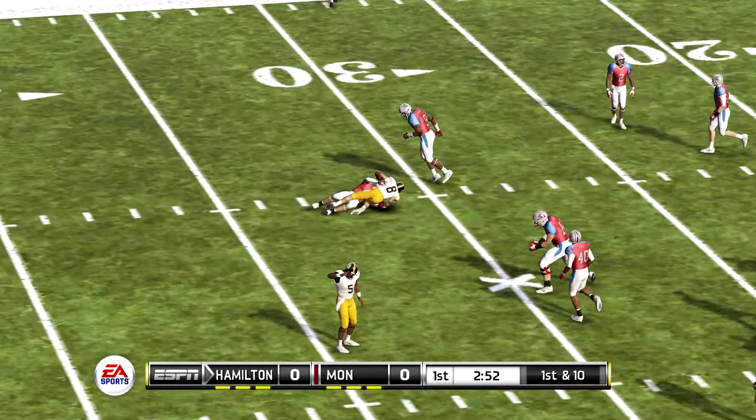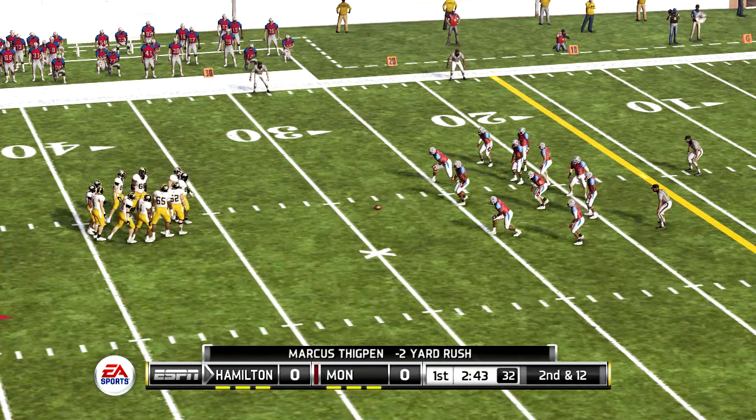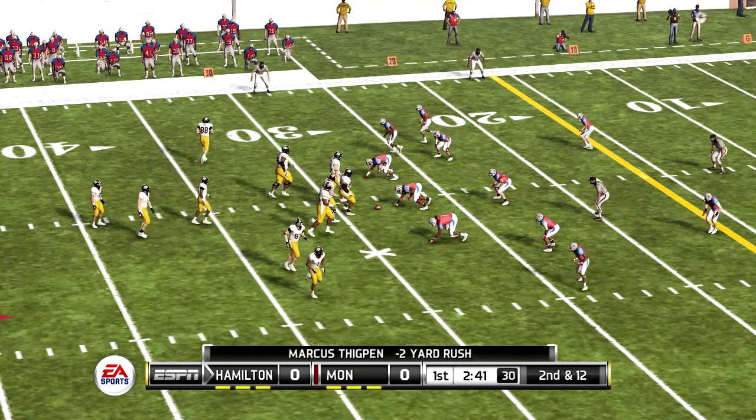Run play and he'll lose yards. Man, did he play that perfectly or what? As a linebacker, you have to be able to read the offense and make a quick diagnosis, which is exactly what he did on that play.